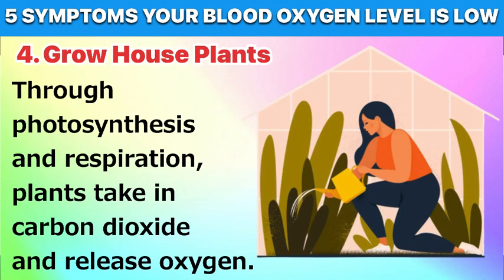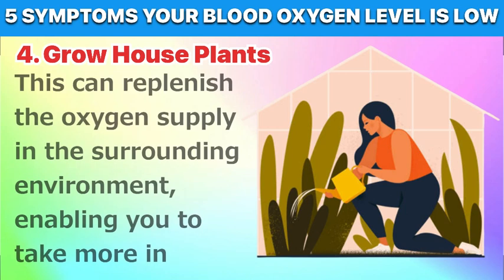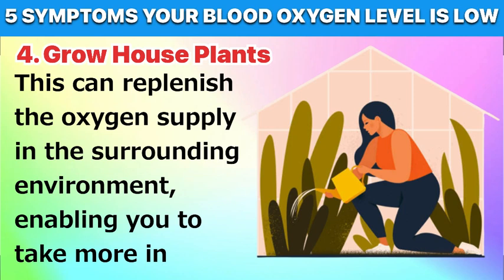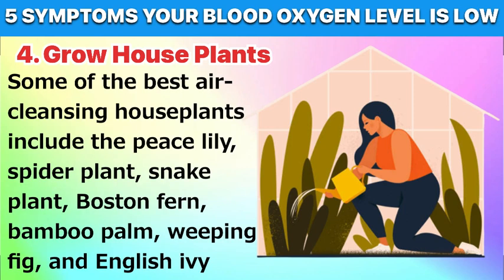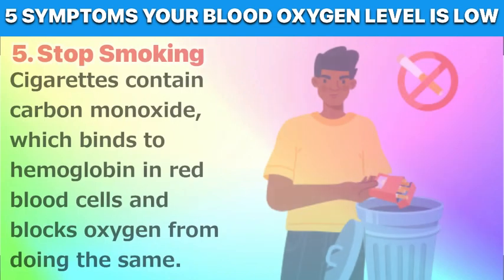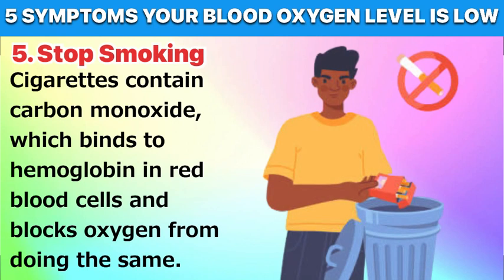4. Grow house plants. Through photosynthesis and respiration, plants take in carbon dioxide and release oxygen. This can replenish the oxygen supply in the surrounding environment, enabling you to take more in. Some of the best air-cleansing houseplants include the peace lily, spider plant, snake plant, Boston fern, bamboo palm, weeping fig, and English ivy.